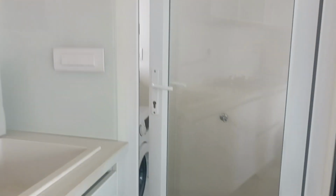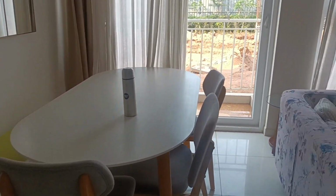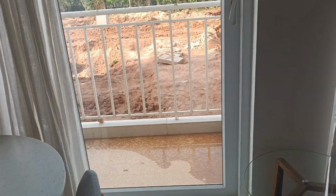The kitchen will have utility space. So you will have a separation from the kitchen. It will not be within the kitchen. Refrigerator area, dining, and then balcony.